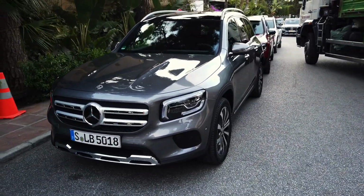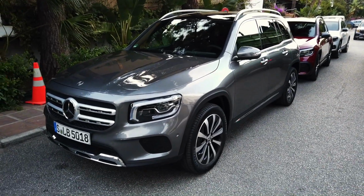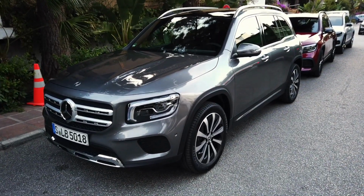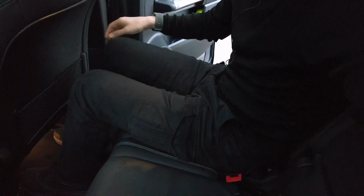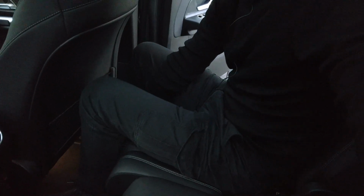But I think what people really want to know is, can it really seat 7 people? Let's take a look on the inside. Okay, I'm in the second row of the GLB. Now I'm just going to scroll down a bit so you can have a look. So what the GLB can do, like a lot of SUVs these days, is actually have a variable second row. So move your seats forward, move back. You can adjust the backrest angle as well, like that.